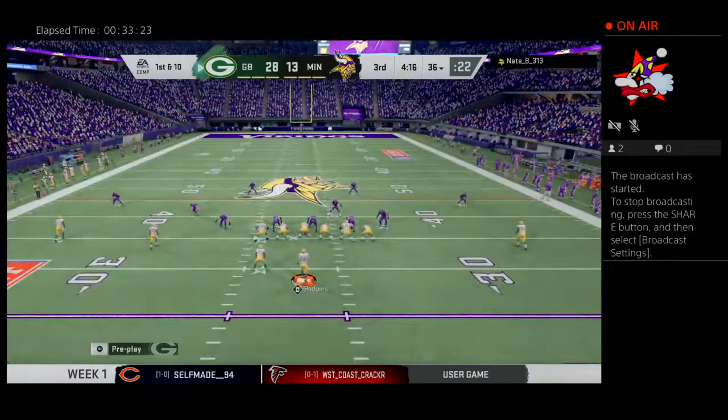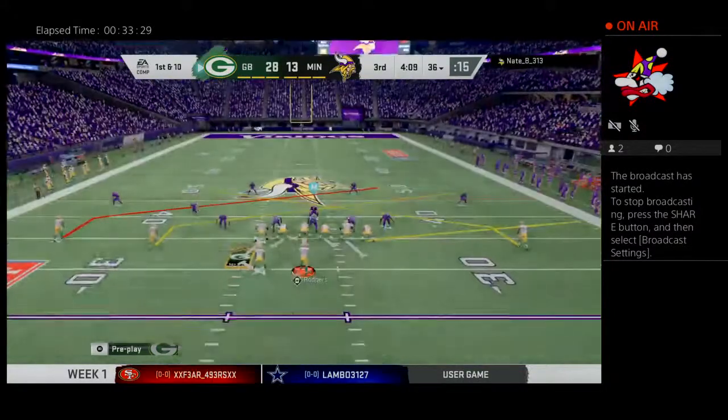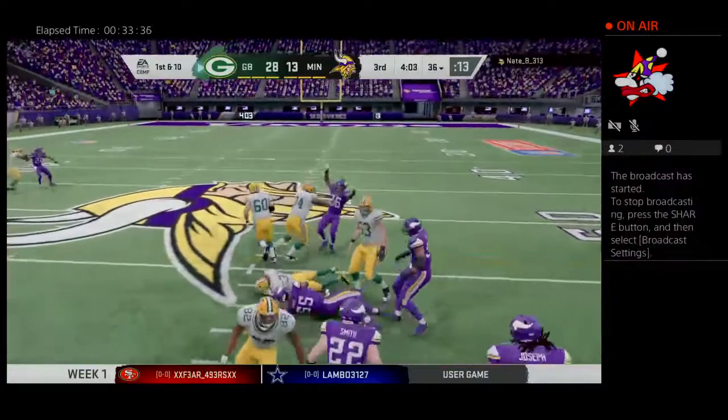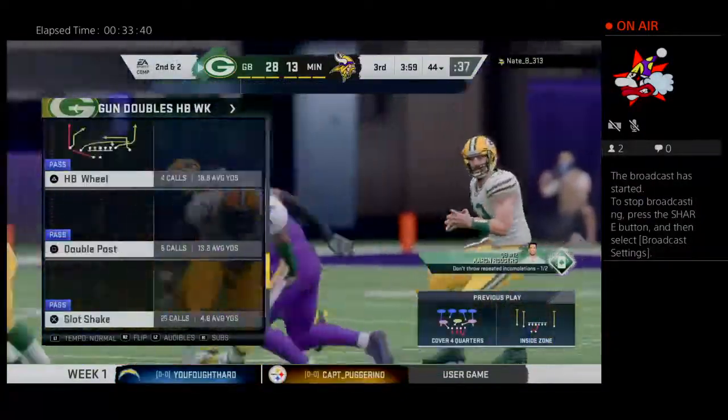So from the 36 now, 1st and 10. Cut. But Mike 51, Mike 51. Hey, it's time for the 50. Let's go. And they'll keep on the ground with Jones. And the result here, a pickup of 8. Leaves them with 2 to go on second down.